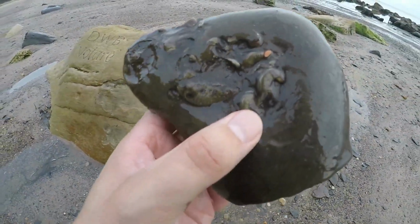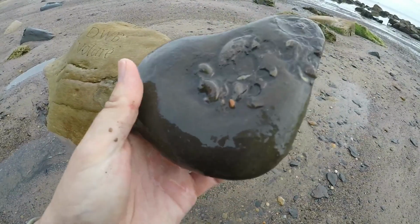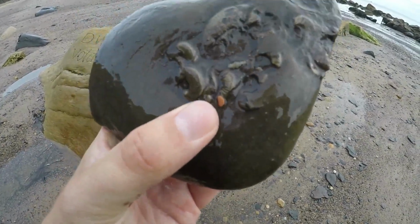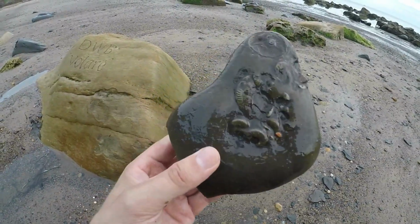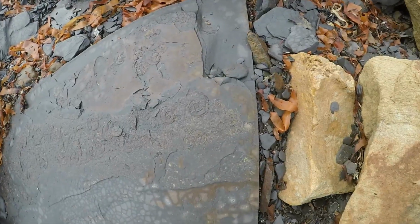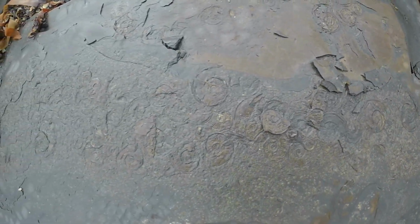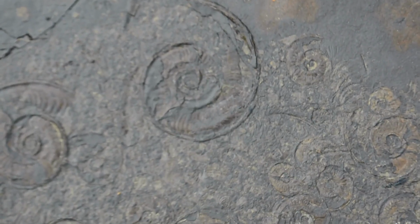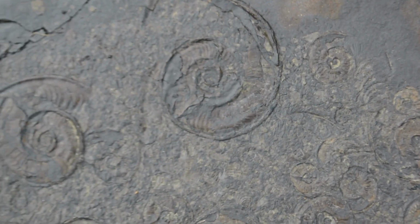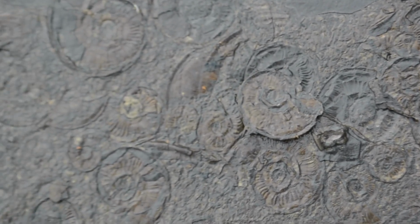Yeah, you've got some nice pyritised Elegantistrus in there. Beautiful. Isn't that nice? There we go. A nice deathbed of what I think are Eleganticeras ammonites, all running through this piece of shale.